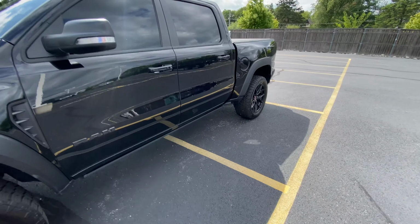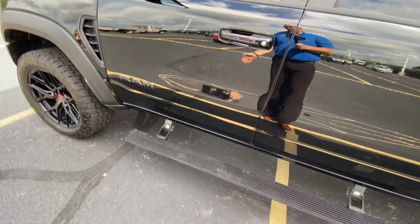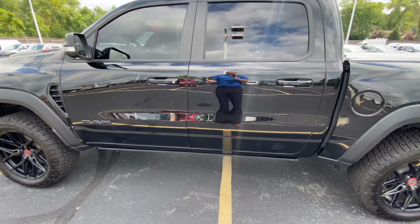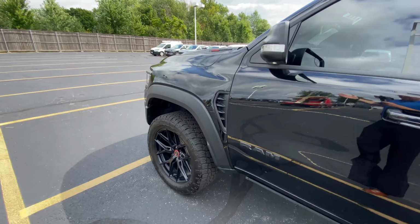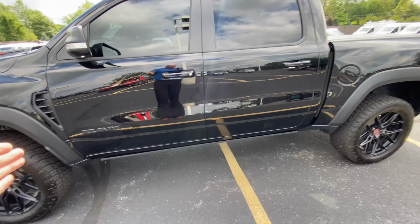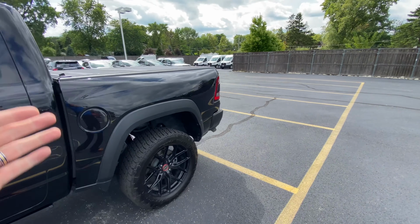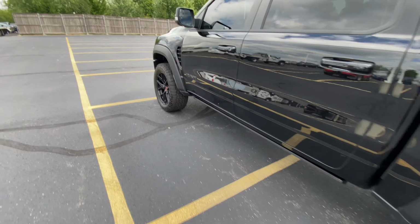Now it does have power running boards, so that's always nice to have. I'm a big fan of power running boards because then they go away. Now, me being 6'4", most of the times I don't even use running boards in trucks, but things like the Raptor and now this TRX I have to use because of the lift on it, the height of it. And it's one of those things that I can't just step down like I do in most trucks.